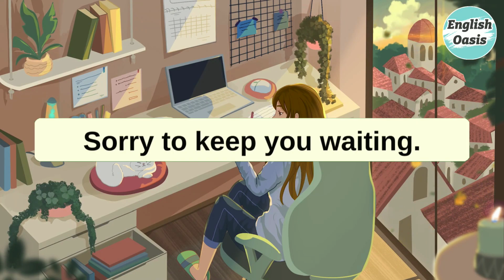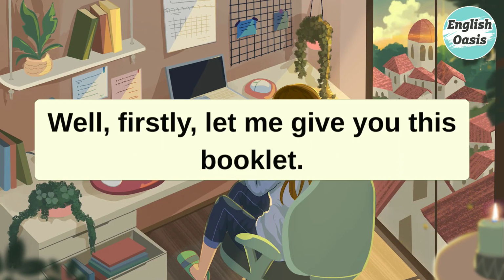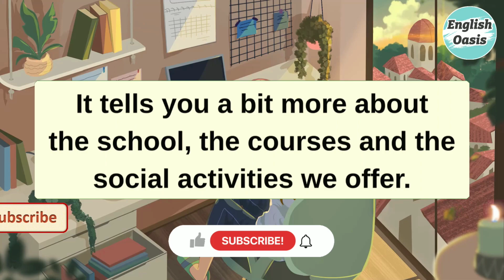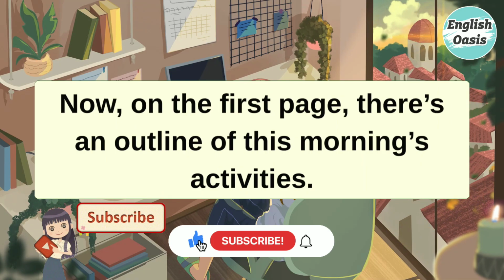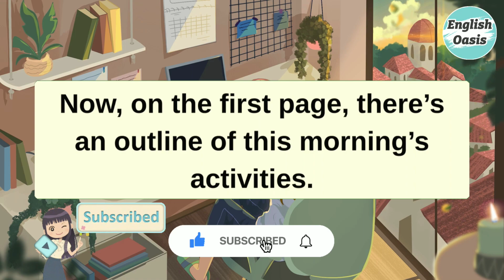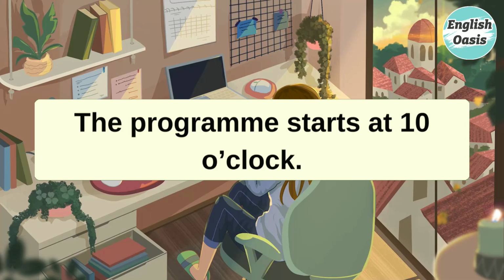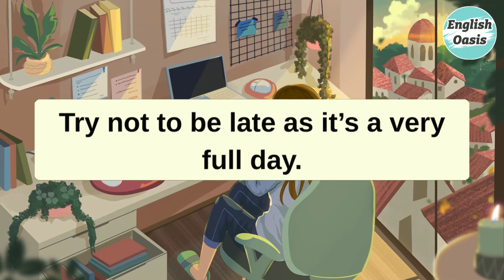Sorry to keep you waiting. Well, firstly, let me give you this booklet. It tells you a bit more about the school, the courses, and the social activities we offer. Now, on the first page, there's an outline of this morning's activities. There, you see. The programme starts at 10 o'clock. Try not to be late, as it's a very full day.